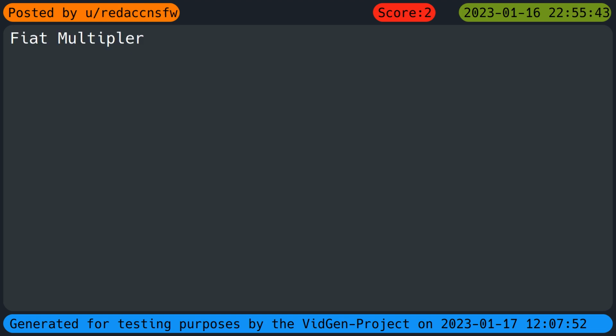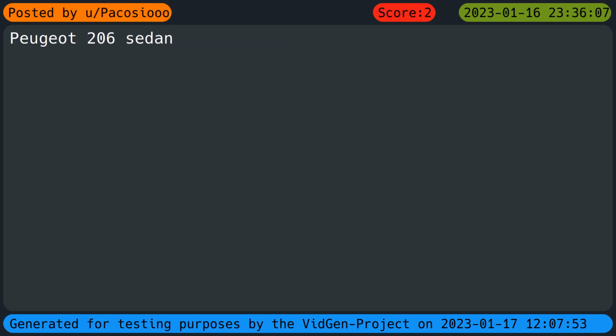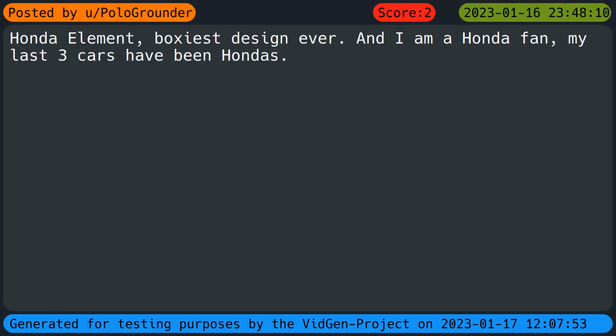Fiat Multipla. Geo Metro. Volkswagen Thing. Lamborghini. Dodge Neon. The newer versions of the Nissan Quest. The flatback just makes the whole car look so bad. Peugeot 206 sedan. Chrysler Crossfire. Gremlin. Nissan Juke. Honda Element, boxiest design ever. And I'm a Honda fan. My last 3 cars have been Hondas.